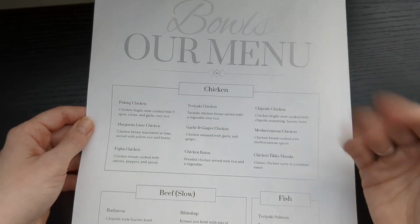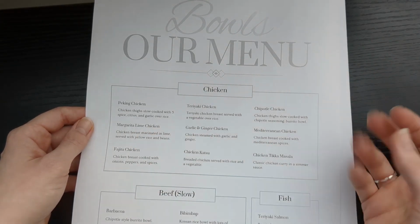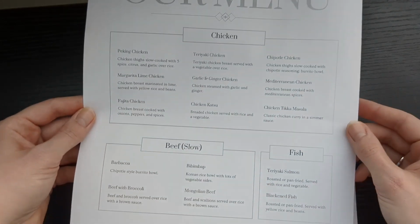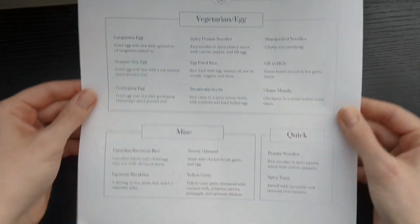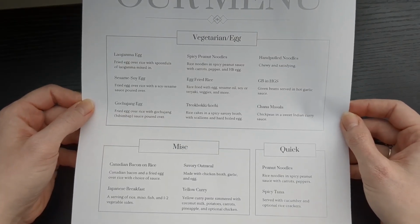So I wanted an option for protein bowls, a bowl with rice or a bowl with grain, a bowl with protein and grain, as well as a second page.